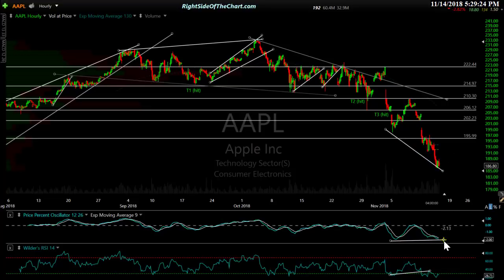They cannot catch a bid. It's barely clinging on, holding on by the skin of its teeth. There's some potential divergence there, really flatline divergence, about equal lows on the PPO with price making a lower low, but they've already burned through the divergence on the RSI.